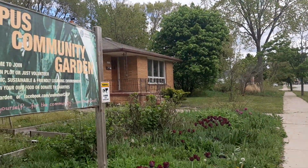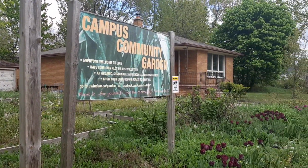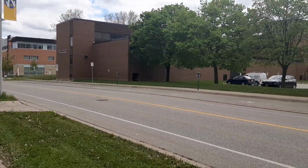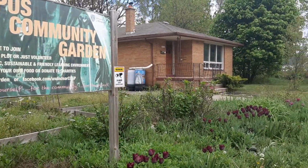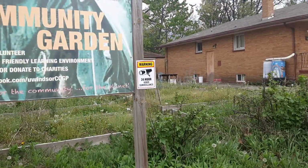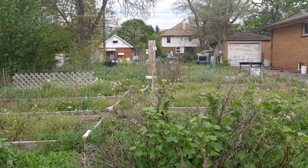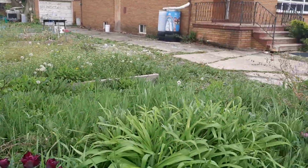Today I'll be taking you on a brief tour of the Campus Community Garden. So first here we have the north side of the property with our garden sign and the house clearly visible. This is California Avenue, so we're traveling along the property along California Avenue. As you can see here on the north side of the house, we have the majority of your plots, 25 plots here. They're wood lined. We'll get a bit closer.